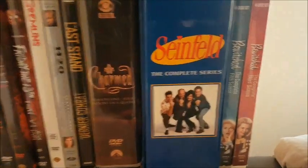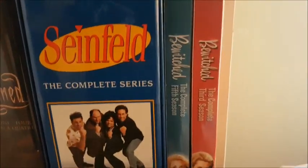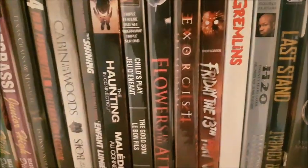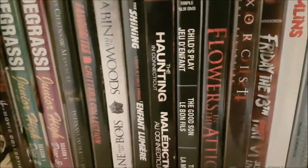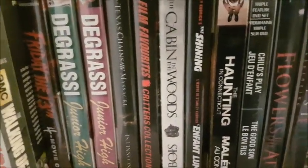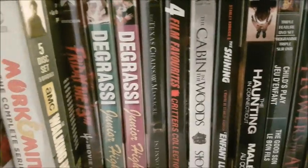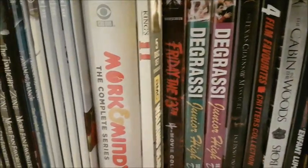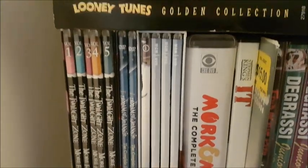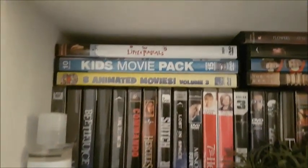This is all a mess. Bewitched. When I was a really young kid, I loved Bewitched. The Exorcist, Flowers in the Attic. The Shining, that was one of my favorite movies as a kid. There's more of the Degrassis. Mork and Mindy, I loved that show. Twilight Zone. Looney Tunes, I loved Bugs Bunny. I still do.